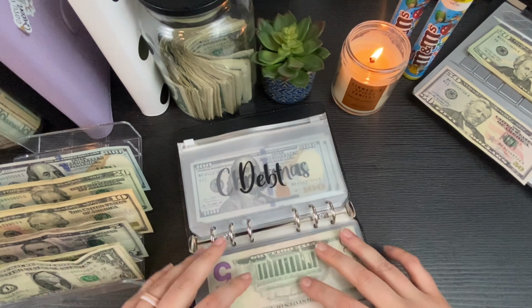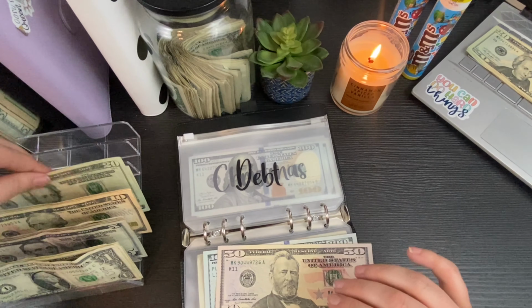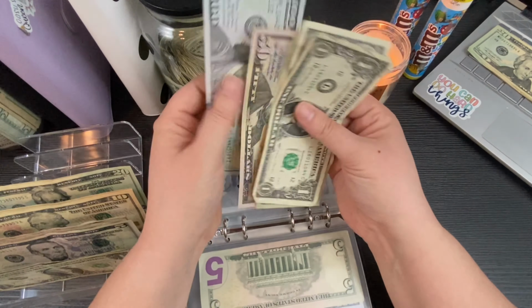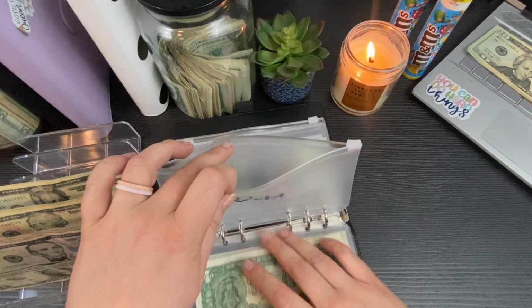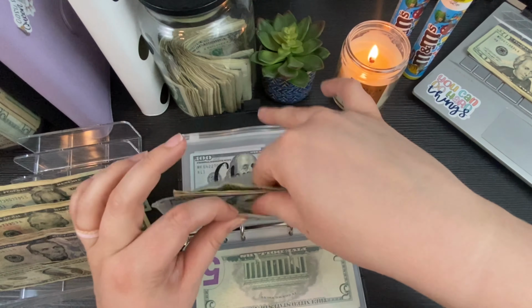I think I'm going to go this week and try to look and just see. And then we have 100, 50, 70, 1, and 2. So we have 172 going into debt this week. I just thought since we had a whole $50 left over, that was the best way to use that.